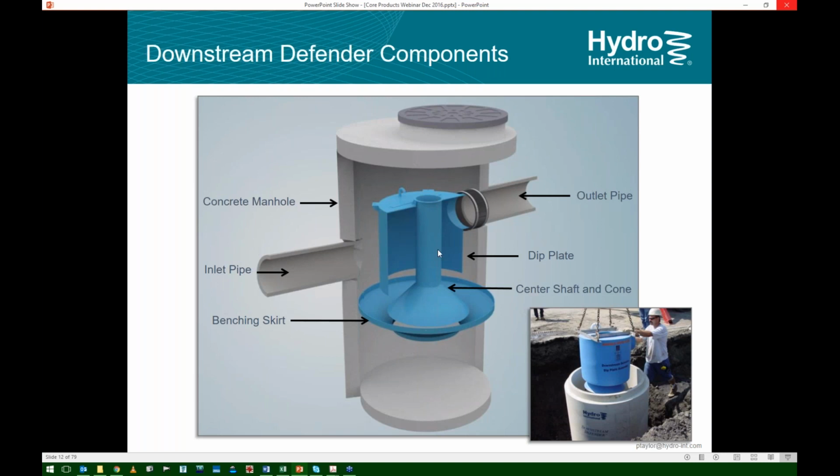So within the Downstream Defender we have a dip plate. Now that's much like an upside down cup inside the manhole, so it acts as a baffle as well, so the water coming in has to go in, flow underneath that cup, and come up the inside to go out. So that's the only flow path in a Downstream Defender. In the bottom we have a center shaft, a cone, and a benching skirt. These are all designed to help remove material and direct it into the sump and hold it there during high flow events.